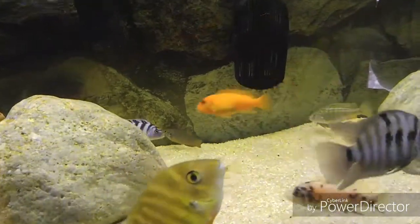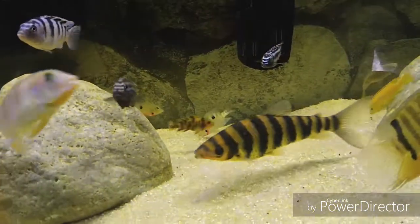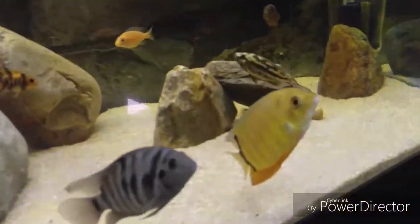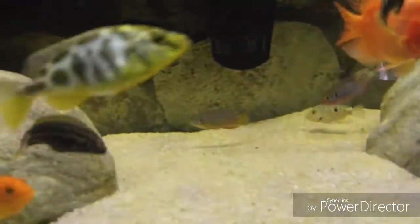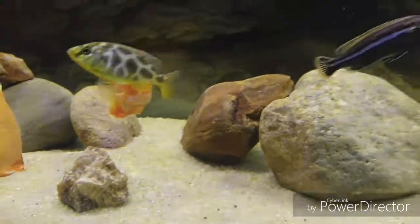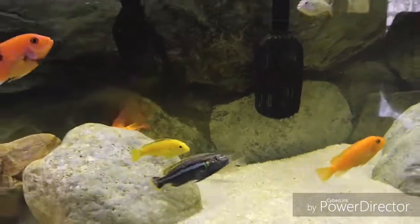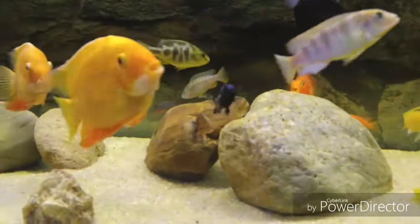And the jewel cichlids are experiencing a little harassment from the fire mouse and the living stone eye. He chased them out of that corner over there. But yeah, those are the new pickups, y'all. Look how beautiful those jewels are. Wow. That's what my tank is missing. My tank was missing some red and some blue. I mean, I got blue, but it needs a little bit more red and blue.